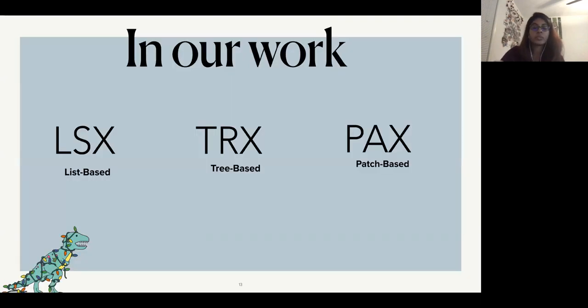So what we do in our work is that we came up with three approaches, LSX, TRX, and PAX. These are three schemes that I'll describe, and these all have different trade-offs between different efficiencies. So we measure our schemes on, of course, time complexity and round complexity. Round complexity is the number of rounds between the client and the server. In this case, the nodes, the blockchain network.